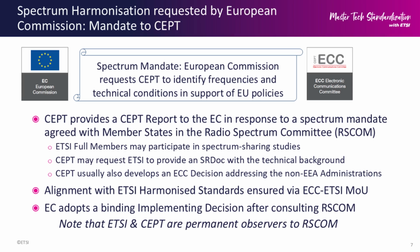The European Commission can also issue a spectrum mandate to identify frequencies and technical conditions in support of EU policies. Whereas standardisation requests go to the ESOs, spectrum mandates are sent to CEPT. CEPT and ETSI then work together to form the spectrum sharing studies. ETSI can then create the SR doc and CEPT regulation under an ECC decision. The last step is for the European Commission to adopt a commissioning implementation decision after consulting with the Radio Spectrum Committee.